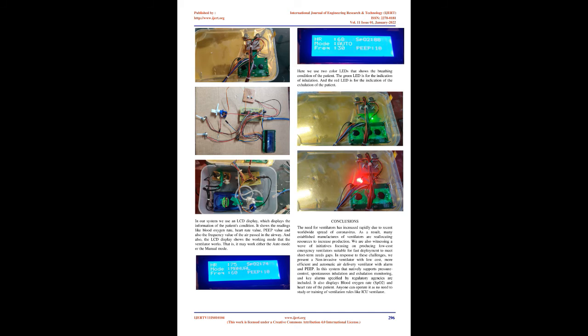Arduino and Buzzer Interface. Buzzer is an output device, which provides the alarm that indicates the condition of the patient. Here we use two buzzer modules, one indicates the power failure or connection errors and the other indicates the breathing condition of the patient. Buzzer is connected to the digital pin of the Arduino. Here we connect the buzzer to D3 and D4 of Arduino, and also provide the ground.